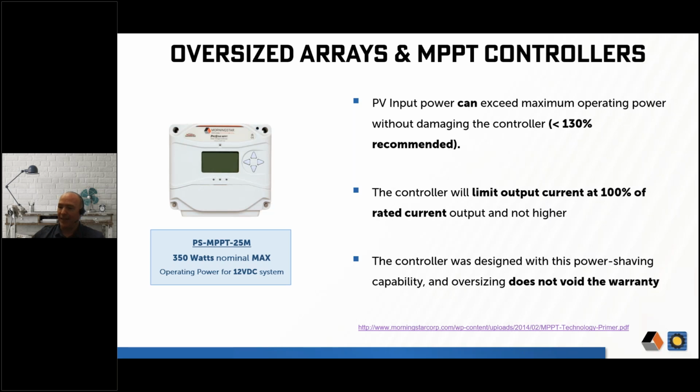Now, the good news is that PV input power can exceed the controller's maximum operating power without damaging the unit. We generally recommend 30% or less as the cutoff for how much you should oversize your arrays. The controller will limit output current at its output current rating. Array oversizing enables more power for battery charging on sunny days and on cloudy days.